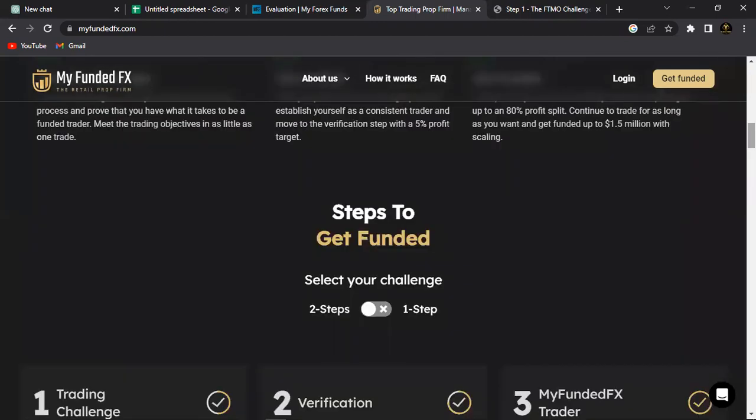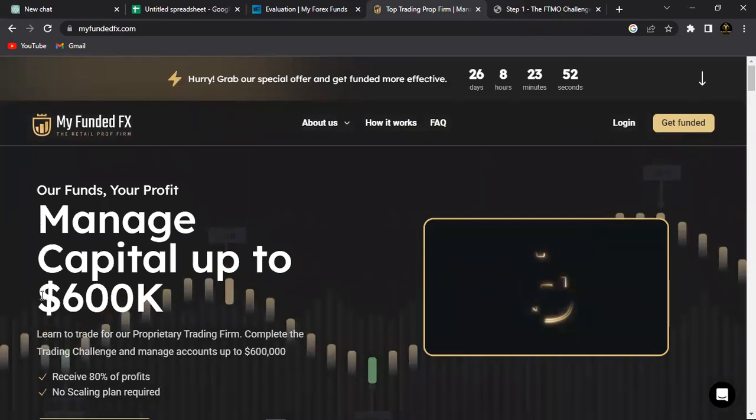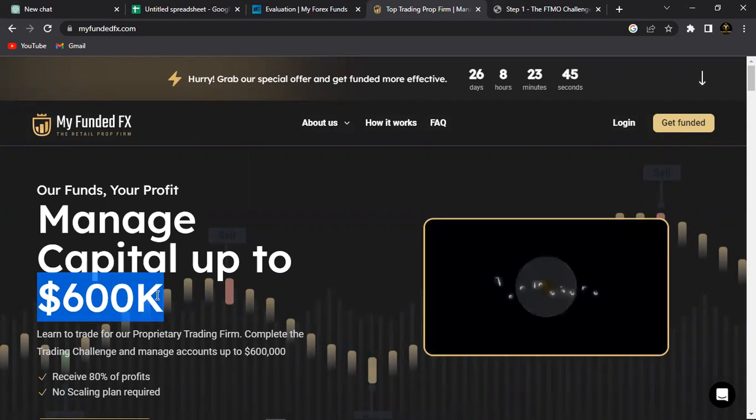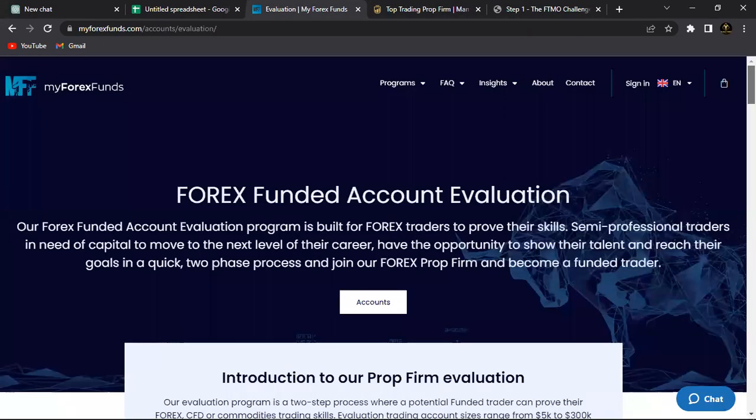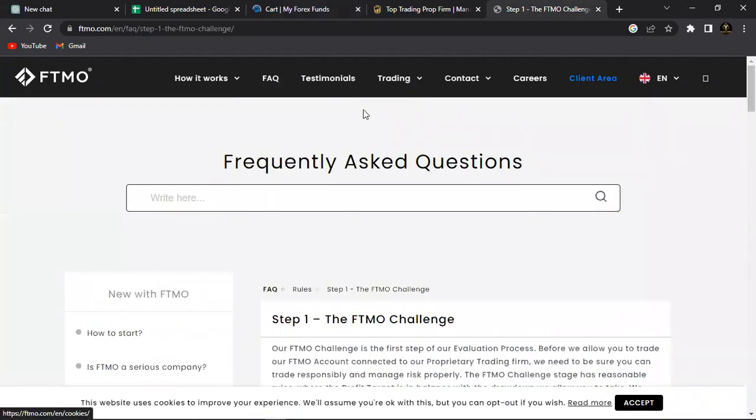So with these prop firms, you can be funded all the way to over 600,000. For instance, Myfundedfx, you can get funded up to 600,000. You see here it's written, you can manage up to 600,000. Imagine that. Myforexfunds also, you can manage, I believe, up to 600,000. Ftmo, you can manage, I think, up to 400 or 500,000. I haven't really been using Ftmo that much lately, so I'm not really sure on the maximum capital that you can have.